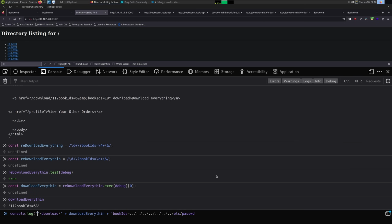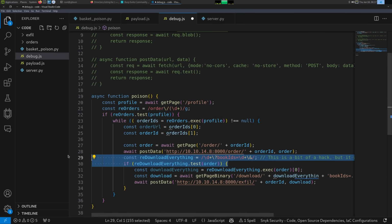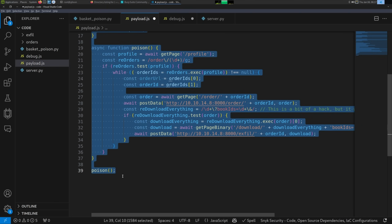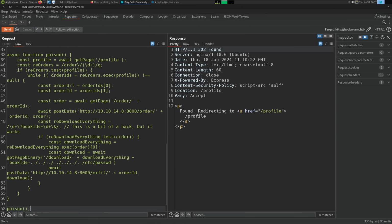Console.log. And that looks good. So I think once we fix that, it's all good. Let's go back to our payload. Let's put a D there. Copy everything. We have to go to Burp Suite, repoison it.